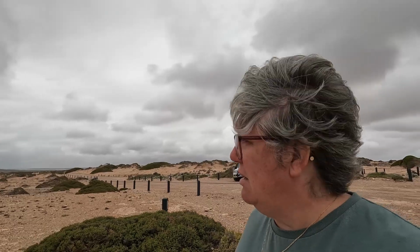Here is a sea lion colony, apparently. But I must say, South Australia, your dirt roads are amazing. Not a pothole, smooth as. Sedans wouldn't have a problem going on these roads. But anyway, I digress. Let's see if we can find some sea lions.